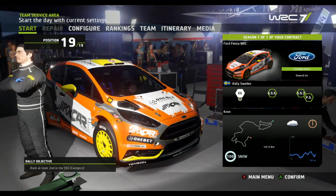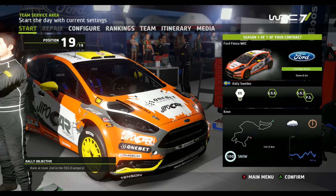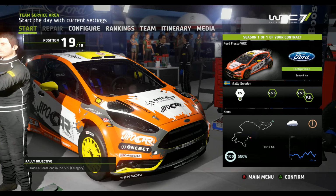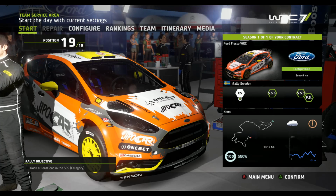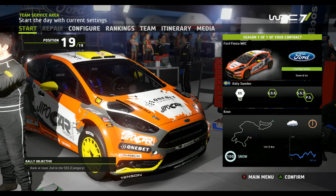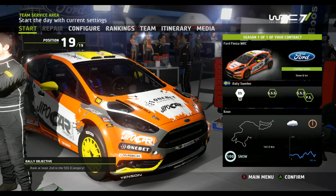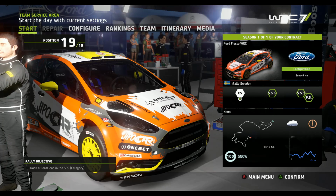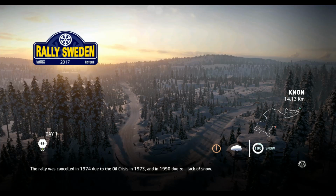Right, let's get ready for the epic stage. As I said, an event I like and normally do well in. But yeah, don't know how we're going to go in this little car, which is down 80 horsepower. But anyway, we shall see. Alright guys, back shortly. Alright, let's get stuck into Sweden.